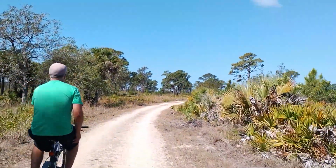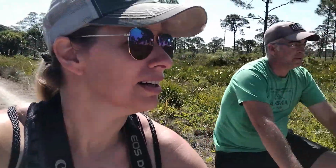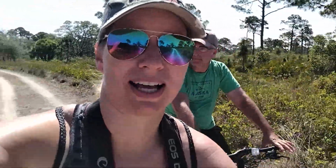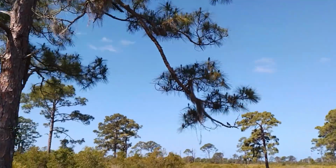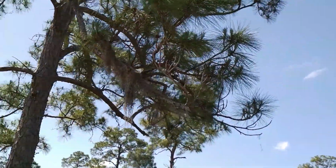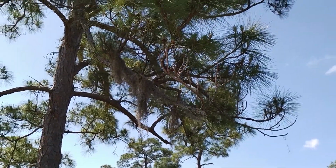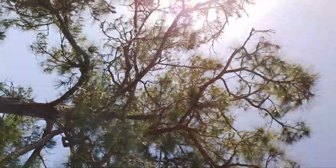We're here on the green trail right now, and we are searching for Florida scrub jays and bald eagles. Hey, and it's bumpy. So if you see any, let us know. Hopefully we'll spot some today. There's one right there. That's it? Yes. How perfect is that? Here, can you take this? I want to get a picture. It's rolling.